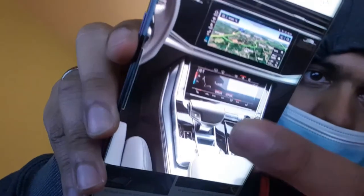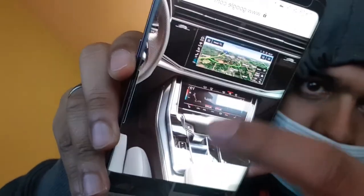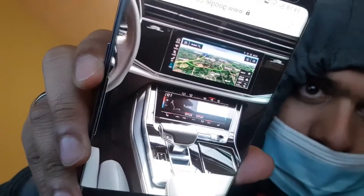But here we have the middle console. Very interesting and very nice. Since the day I saw this Q8, I always wanted it. Looks very nice. And the gear stick normally comes from there to there, but this one is literally this big, or not even this big.